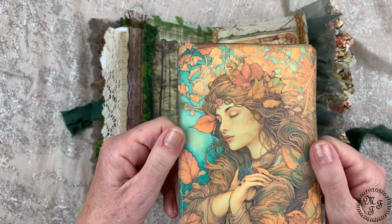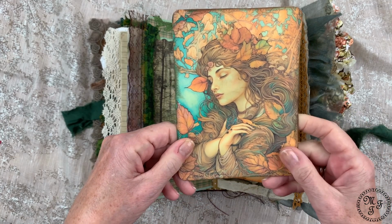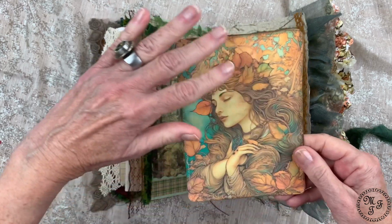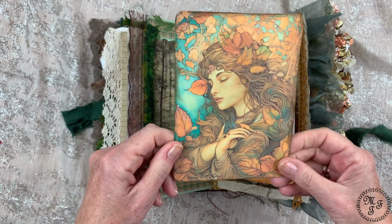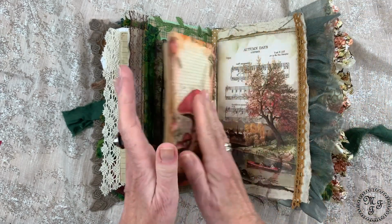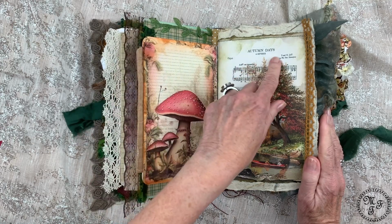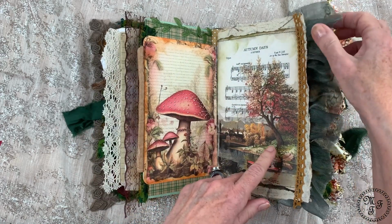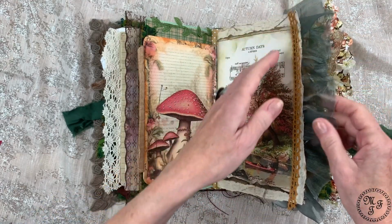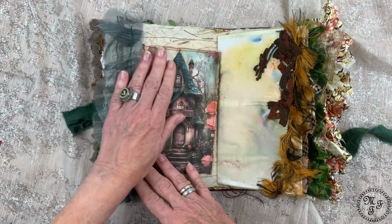And inside there is another fairy in the style of Alphonse Mucha. And I have tuned the colors a little bit in order to make it a little bit more orangey. Because initially it was more brownish, but I wanted to stay in tune with this theme over here. So, and this is an autumn scenery. And it also says autumn days. And here I've added some cotton trim. I have added a ruffle from some nice curtain material, which is also in green tones.